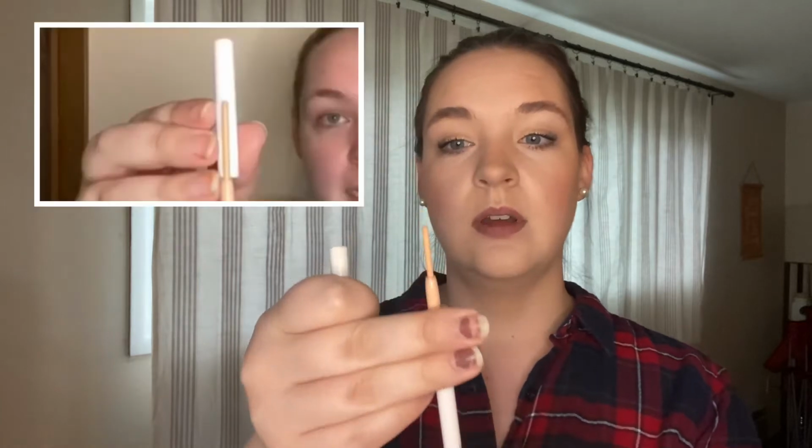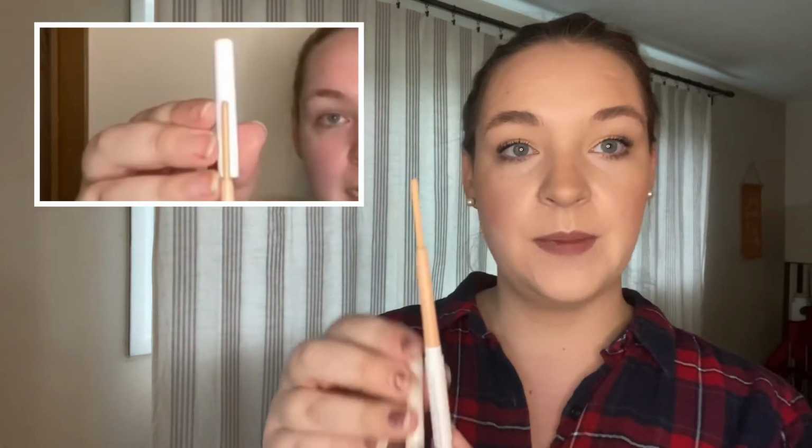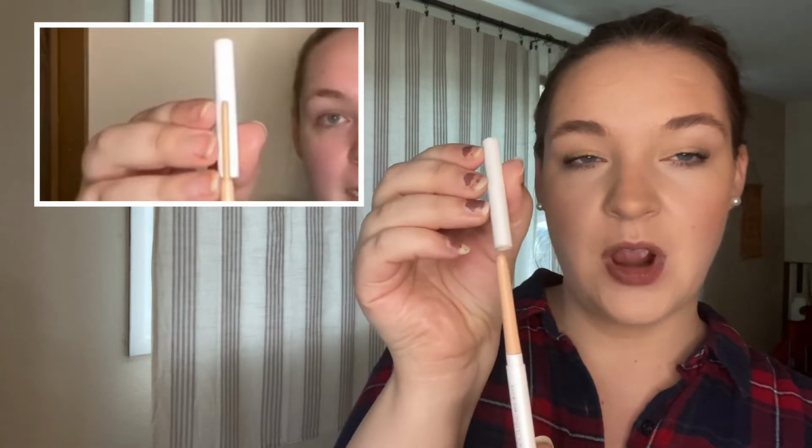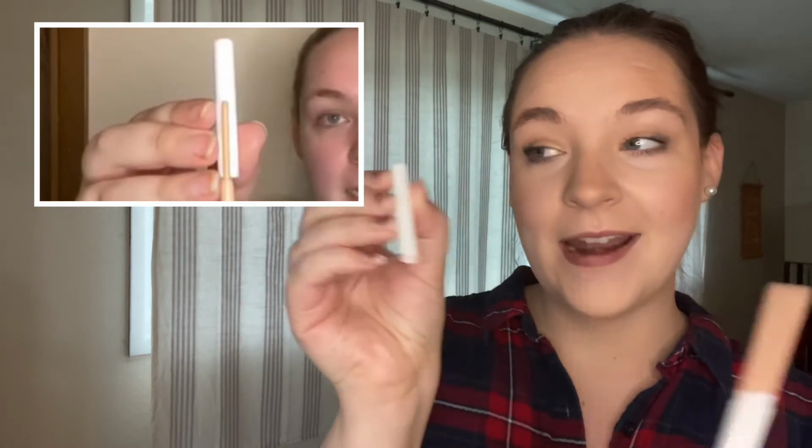Next is my ColourPop Cream Gel Liner in the shade Honey Dude. I have a total of 8 uses from this month. And I don't think you could see much progress. And I just broke it. And it fell on the floor. So I'm gonna throw this away.